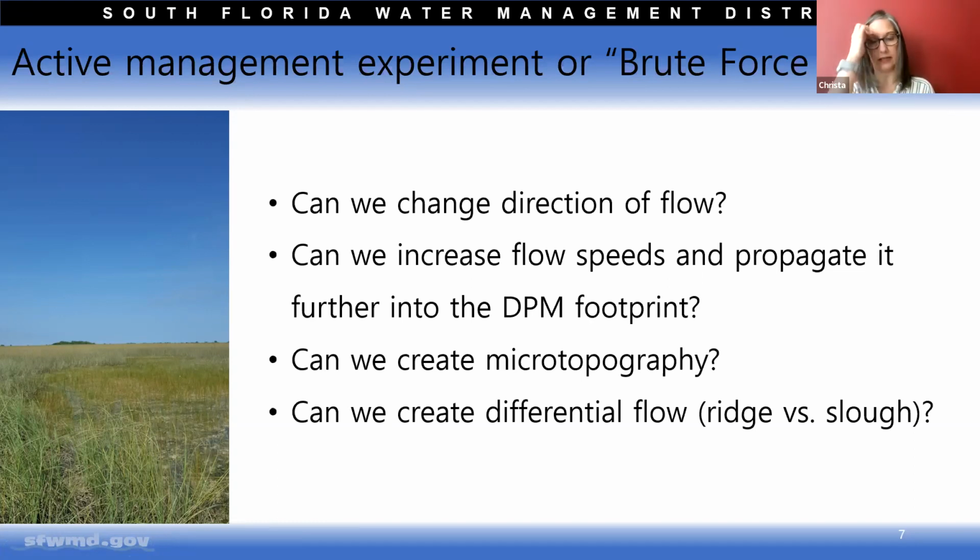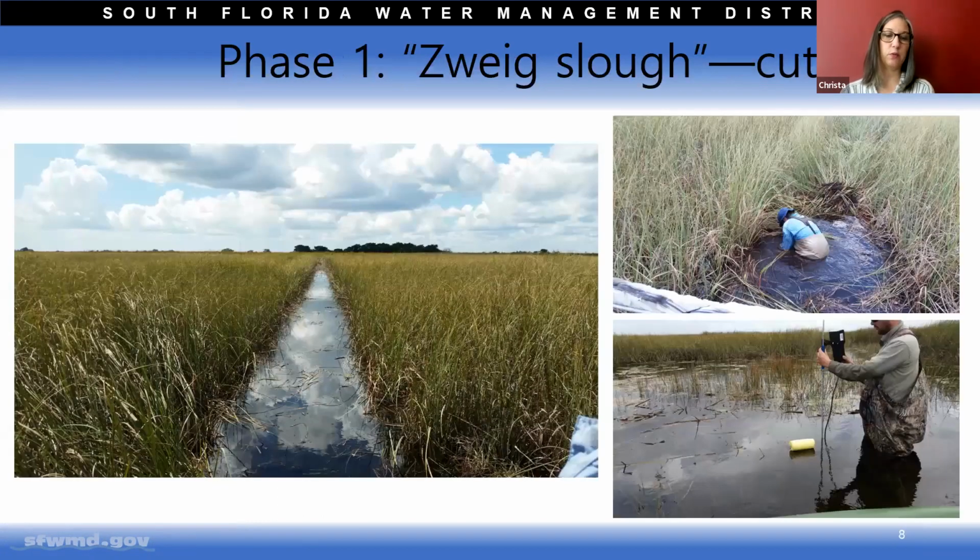And I call it brute force science. That's the kind of science I do. Nothing with glassware or things that can spill. With my dissertation work, I'd done a lot of cutting of marsh samples. So I was like, we can just cut the sawgrass and get it out of the way. And that's actually what we did.